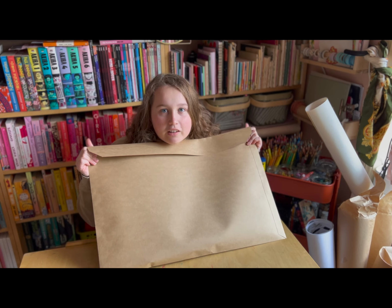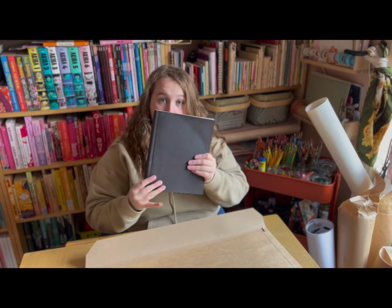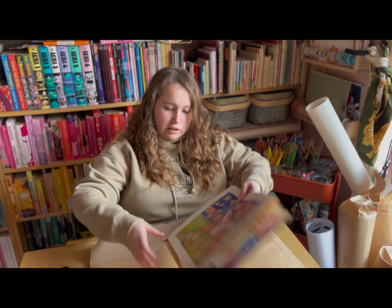Should I decorate the cardboard? I could. Okay, what do I have in here? I have one sketchbook, a lot of finished paintings.